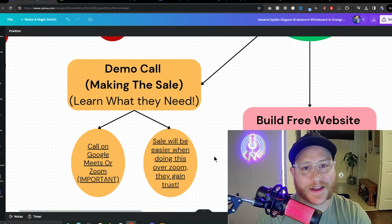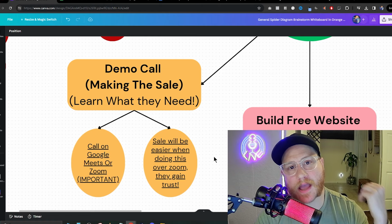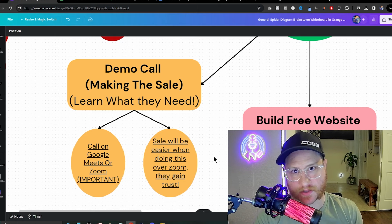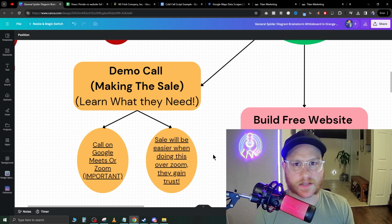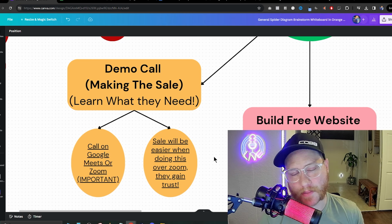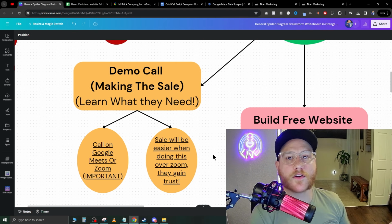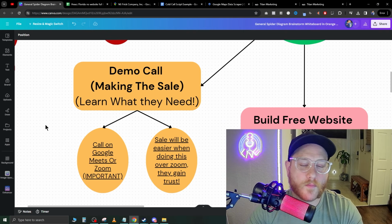The sale will be a lot easier when you're doing it over Zoom because they gain trust. Like I mentioned, they're going to be able to put a face and a name and a voice to you while you're walking them through this. And if anything, you can always preface this call by saying, even if you don't decide to work with me, you'll gain something from this Zoom call. I'll walk you through how the leaders in the industry and your top competitors are designing their websites and funnels to optimize for conversions. You can lead with that and tell them, even if they don't go with you, they're going to gain something from this call. That puts a little less stress on it. And when you're demoing this, don't make it too salesy.